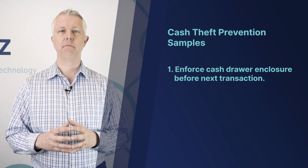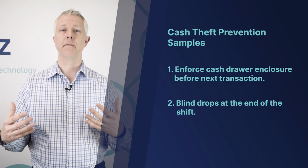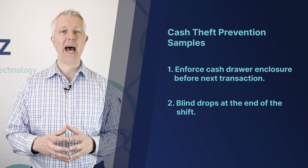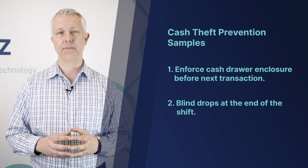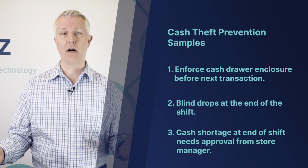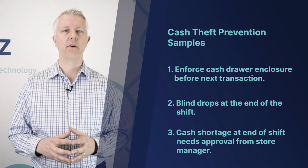Another option is being able to enforce blind drops. So at the end of the shift, the employee has to tell the system how much cash they have before the system will spit out a report that reports how much cash they should have. And then you could enforce things like if you're more than X number of dollars off, a manager has to approve the fact that they're off by those dollars.